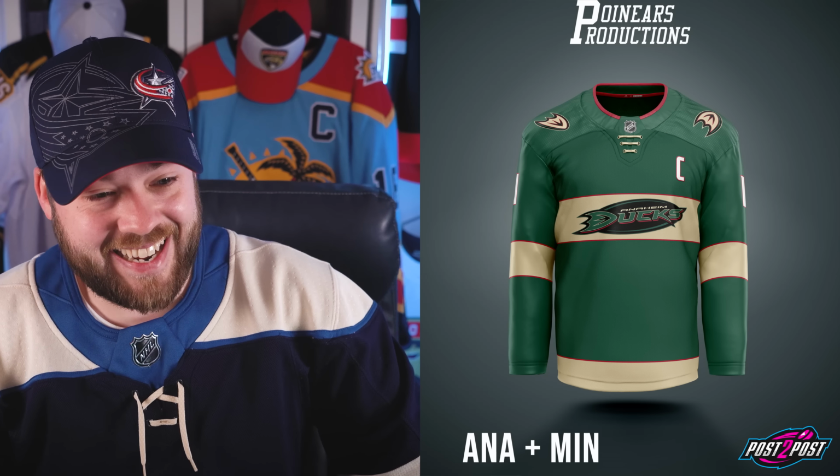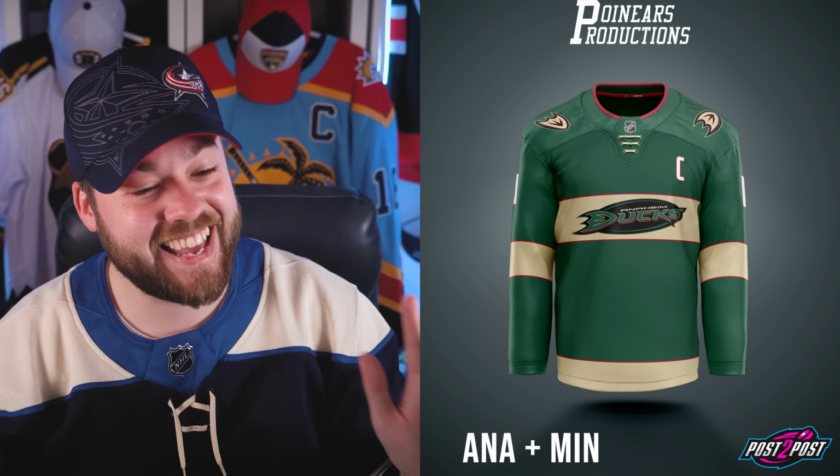Okay, let's bring up the first one here. And we've got, okay, hold on. Can you get my brain around this? Anaheim plus Minnesota. The team is Anaheim, but the influence is from Minnesota, I would assume, because the next file name, as I'm looking at it, is Minnesota. So maybe every two jerseys is two teams. Does that make sense? So, okay, Anaheim here.